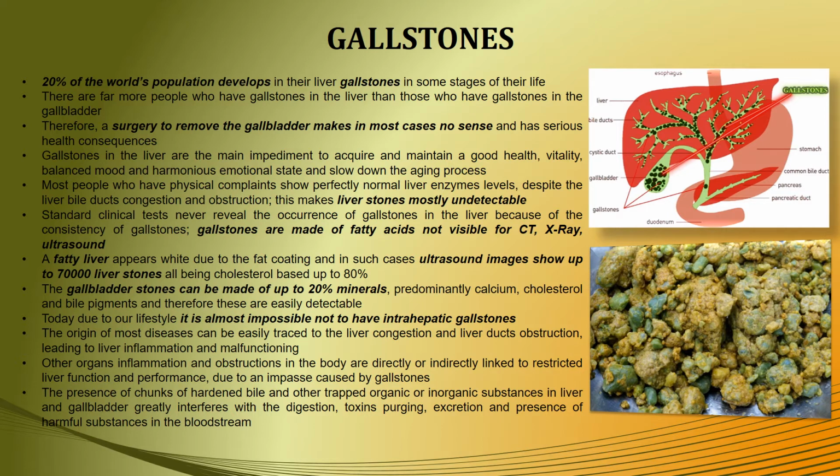Gallstones in the liver are the main impediment to acquiring and maintaining good health, vitality, and a balanced mood, as well as a harmonious emotional state. And they also slow down the aging process. And most people who have physical complaints show perfectly normal liver enzyme levels, despite the liver bile ducts congestion and obstruction, and this makes liver stones mostly undetectable.